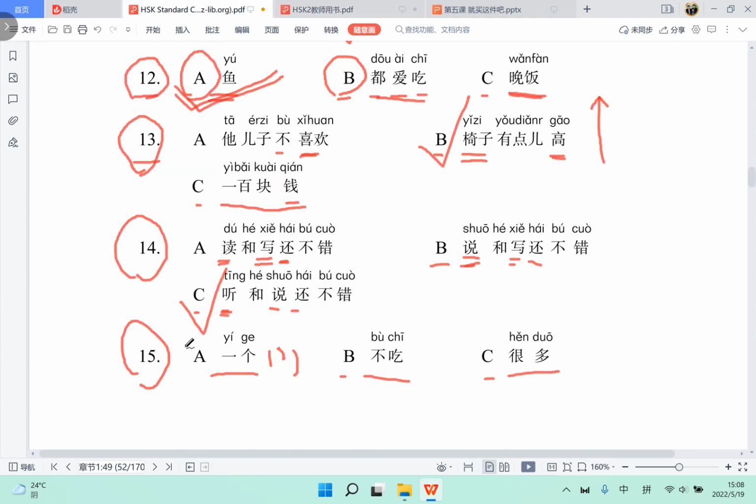So here, A is definitely wrong because this is what he is going to eat in the future, 以后吃一个, but not in the past. And 不吃, definitely not, right? We know he ate more than one. So the only choice we can choose is 很多, many, a lot, right? So 很多. Okay, this one is really funny. This is a practice you should have more.